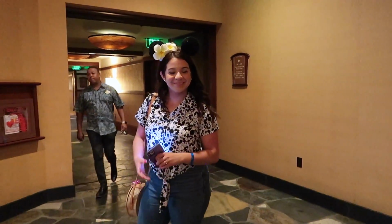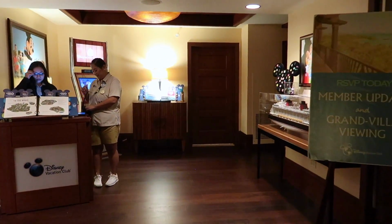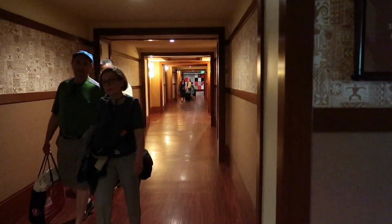As we continue further, this is the bell service area, so you can actually come over here to ask for your bags. But we're gonna go ahead and continue down to the hallways and show you guys what else they have. As you're walking through this hallway, there is a section where you can do the DVC preview, and then right down the hallway is a bunch of rooms, and there's an elevator to take you to different levels and different floors.